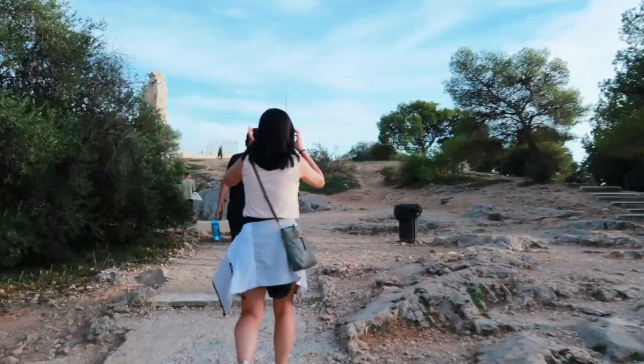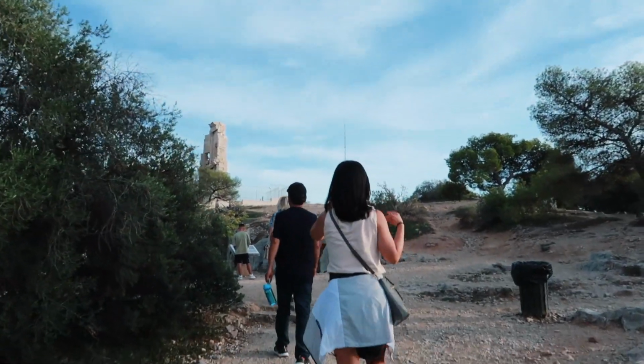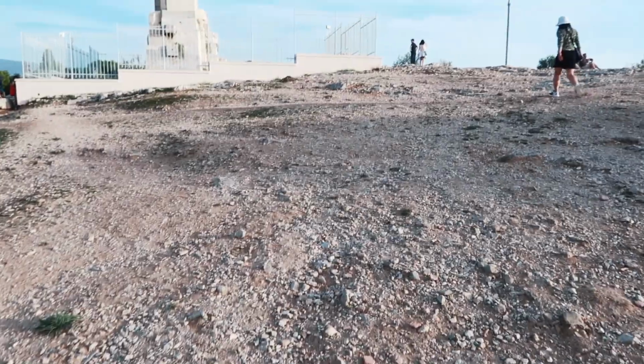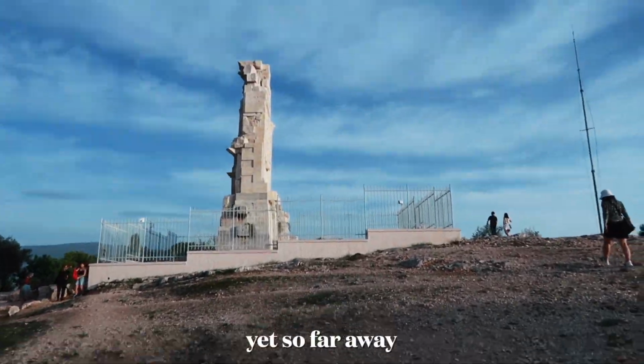I think we're done most of the Acropolis. Now we're gonna go climb some other hill that my mom wants to climb. We're almost at the top of the third hill. We're trying to get to that monument thing. Excuse my heavy breathing, I'm very out of breath. Okay, I'm so close, yet so far away.